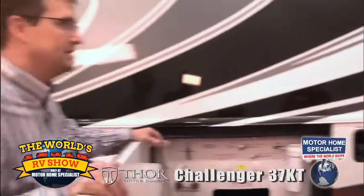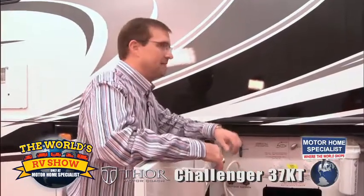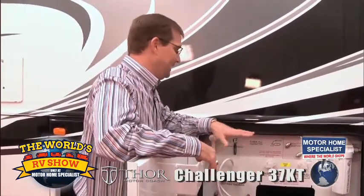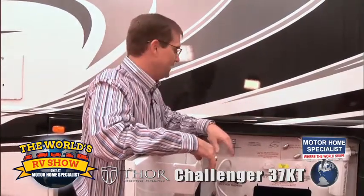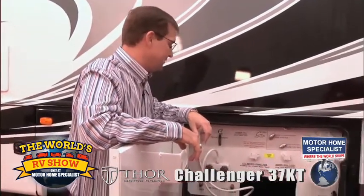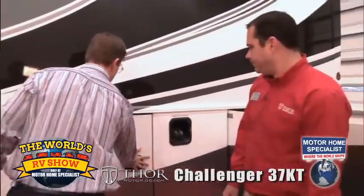Just a lot of extra attention to detail. This is normally something that, from other manufacturers, you open up a utility bay and it's pretty much nuts and bolts, and sometimes they're split between two bays. But again, just a lot of attention to detail. Made it a really nice utilities bay.